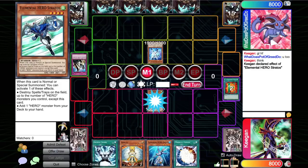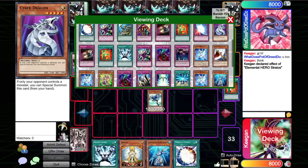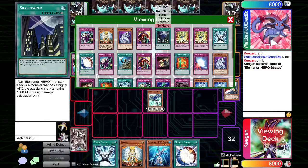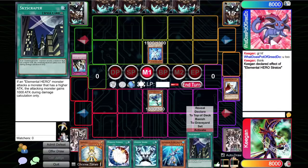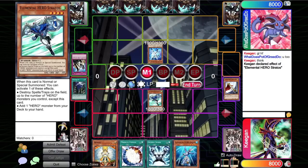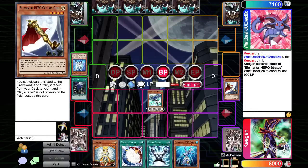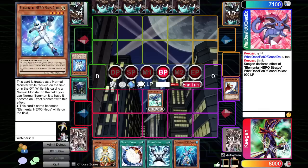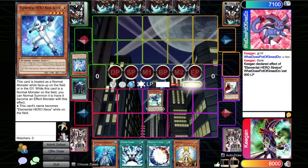Activate Stratos' effect to search. This is going to grab Captain Gold. That's going to go get Skyscraper. We do have to be careful. This is 2-sided. So if they have an Ocean, they can attack over our Stratos. But I think this is the right play for right now. It gets guys in our graveyard, it gets our Skyscraper in play. And then we can actually just pass.